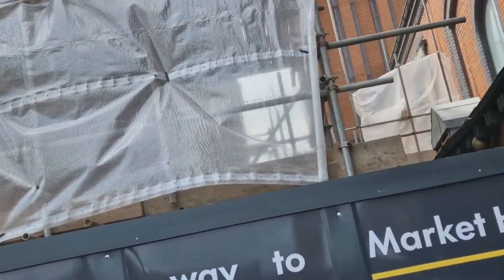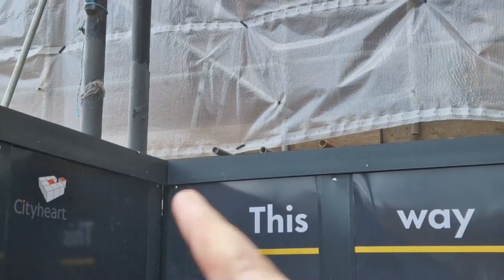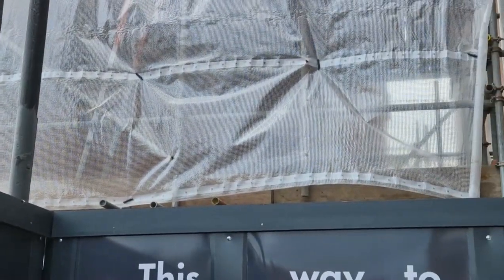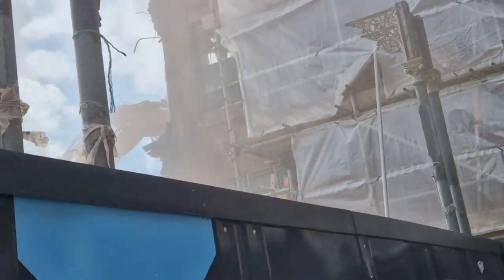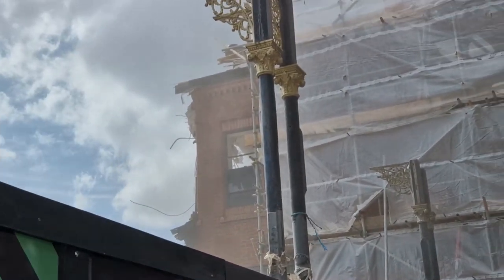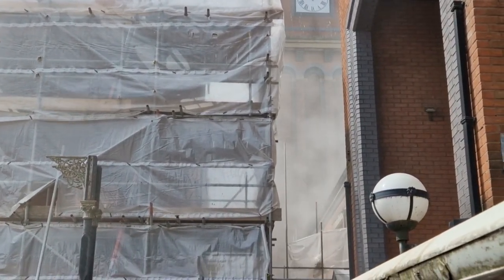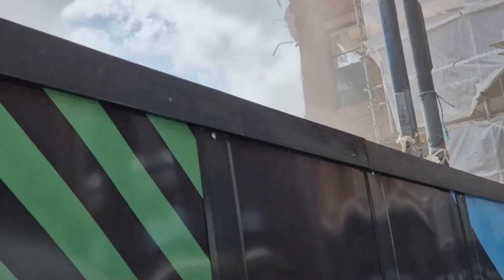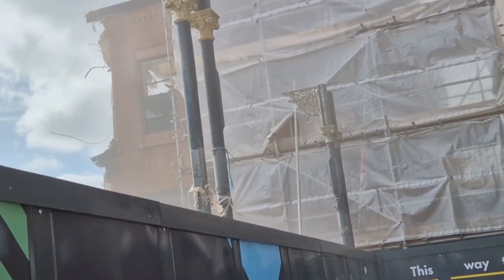Looks like Tony's shop is going. There's that shop right there. That was Tony's, Games and More, Elder Gamer. Good shop. The spray cannon is just killing the dust. You can see all the dust rising by the clock tower. It's insane.